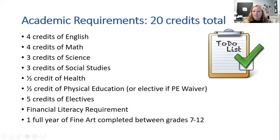Then there are 5 elective credits that students have to earn. Anything above and beyond those core credits that I just listed falls into the category of 5 elective credits. So if you take five Englishes or four social studies, those go into the elective credits. And then the areas of foreign language, business, technology, art, all of those are also part of the five elective credits that a student needs to earn. If a student does use the PE waiver to meet their PE requirement, there is an additional 0.5 credits in the elective field that they use to reach that total credit.